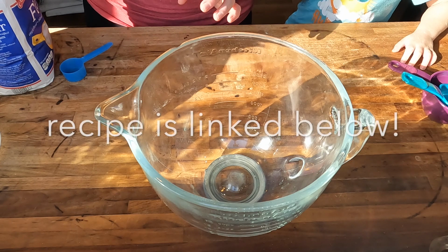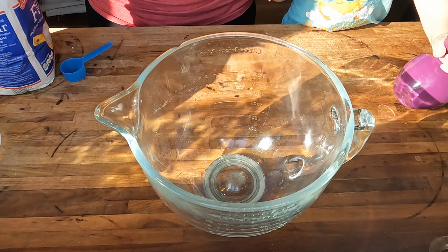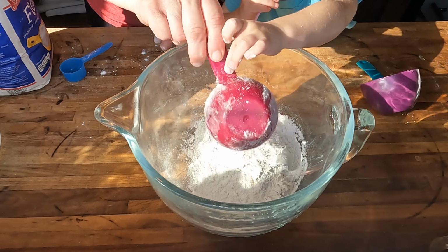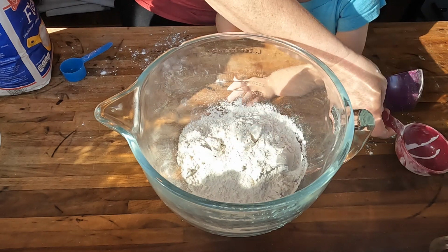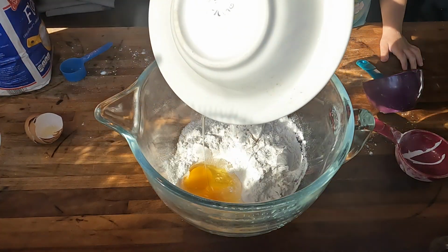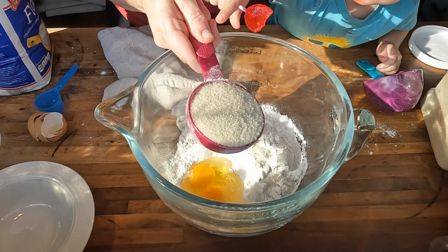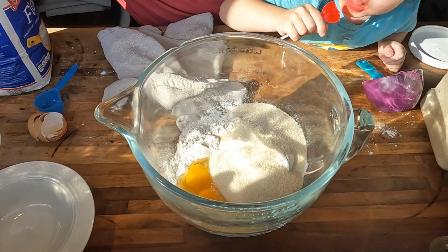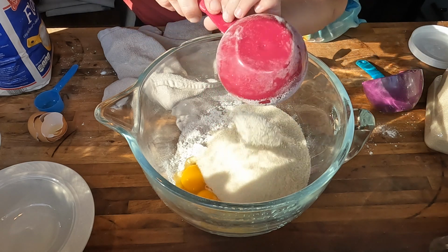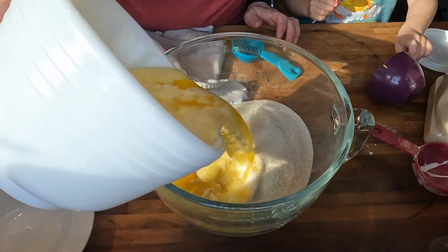For the cake batter, we're gonna start with 2.5 cups of flour. I'm gonna pour them in. 2 eggs. 1.5 cups sugar. Use the other hand. This is 1.5 cups of melted butter.